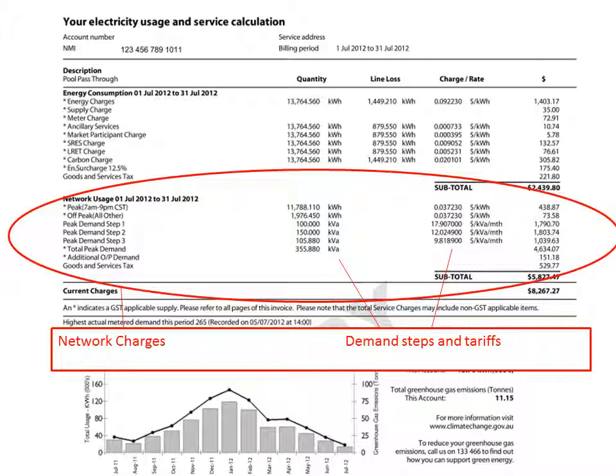You should be able to see the network charges itemised on the left-hand side of the diagram and the corresponding amounts and charges in the middle and to the right of the page. This is where your retailer may charge you separately for peak and off-peak electricity use on top of normal energy charges. If you're on a demand tariff, then peak demand for the amount of electricity you consumed during the period is listed here too.